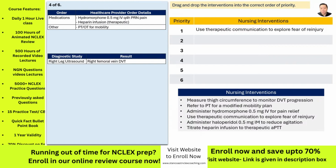Now, if you're going to skip this step, the pain medications won't help, the haloperidol won't help, and physical therapy certainly won't get far. So make sure that you do this as your priority option. You need to build trust and help her feel safe first. Otherwise, everything else is just noise.